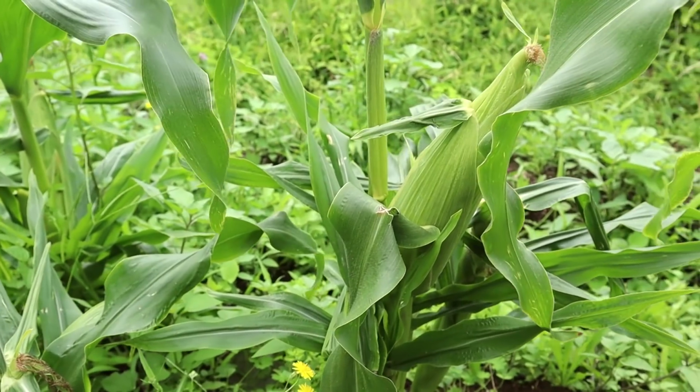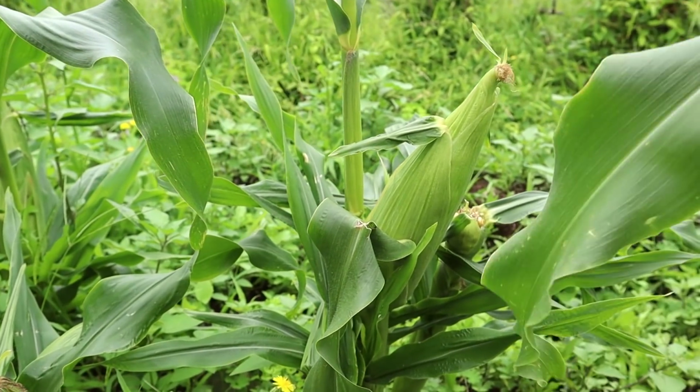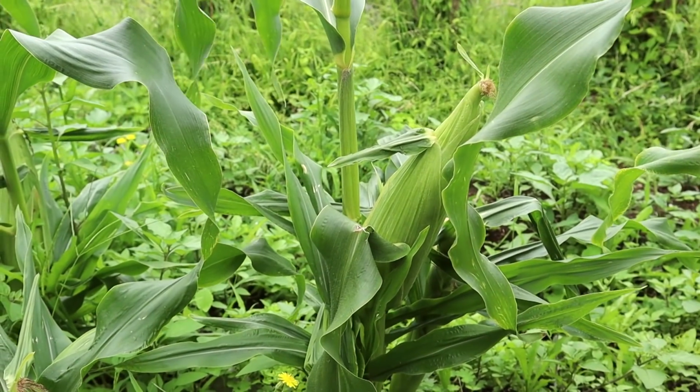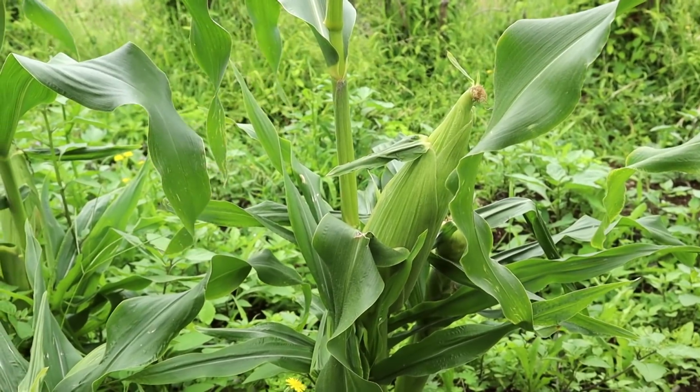We're not really sure about this, like if it's ready or not. So this is like corn or like maize, whatever you want to call it, but we're not really sure when it's ready or not, so we're going to take it and see what happens. We'll kind of learn from our success or failure.